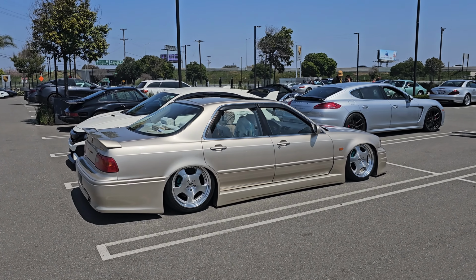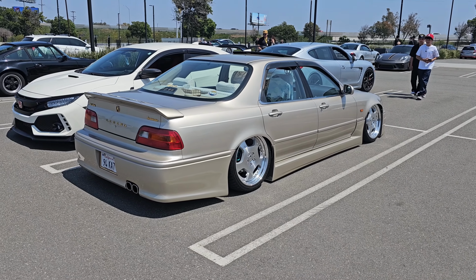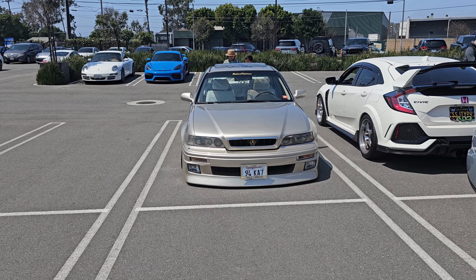We got our only JDM in the lot, this Acura Legend. I've actually never seen this before. Is this like an import or something? Looking at the front, it's totally slammed and looks pretty cool, not gonna lie. It reminds me of the Chaser or something like that.